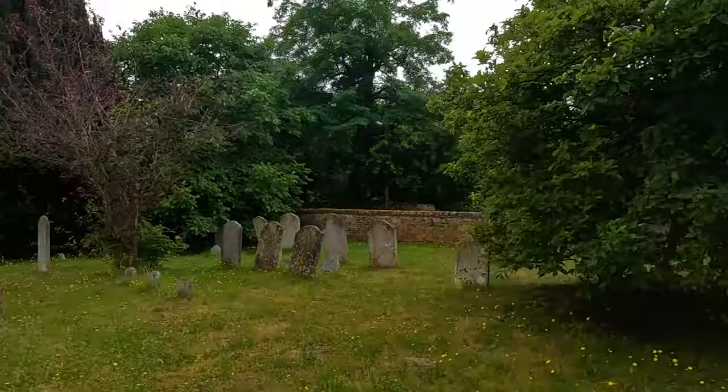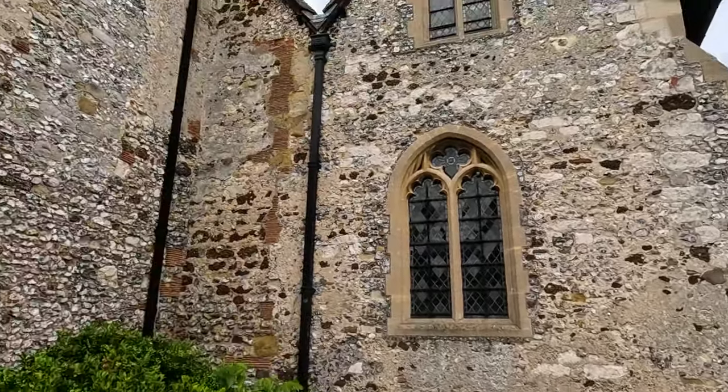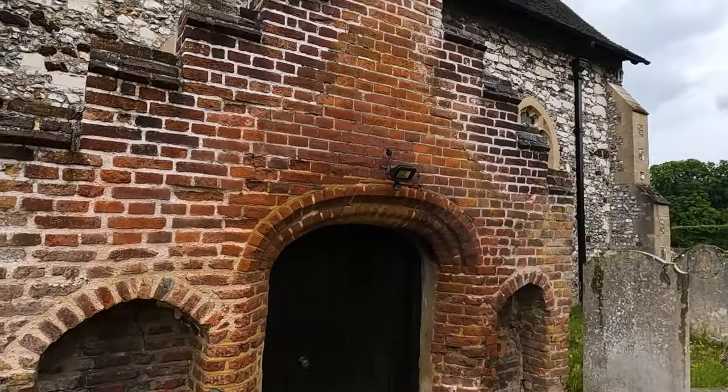So welcome to the ancient St Peter's Church in Old Woking, over 900 years old, built on Saxon foundations of course. And I was only here 2 years ago, so it's absolutely beautiful, absolutely beautiful. Yeah, I really liked this before, this little structure.